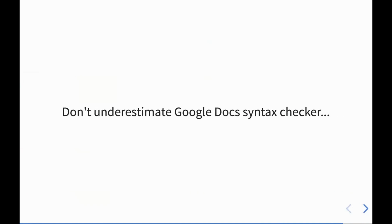Also, Google Docs and its syntax checker have picked up things that no other tool has picked. So it's a good way of doing extra proofreading. If you can go to Google Docs and use that, it's very good.